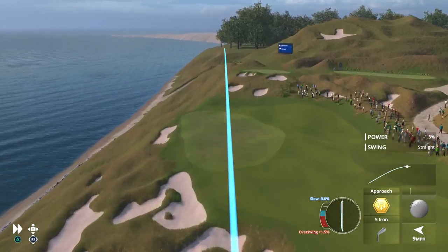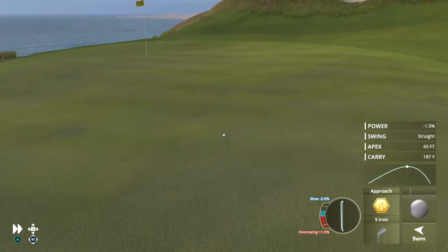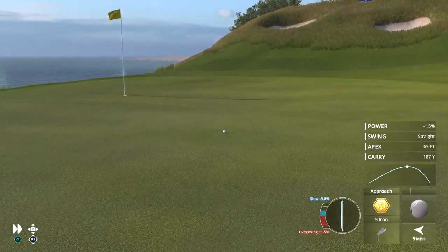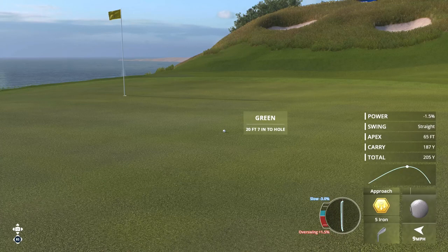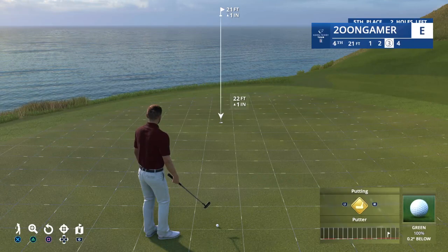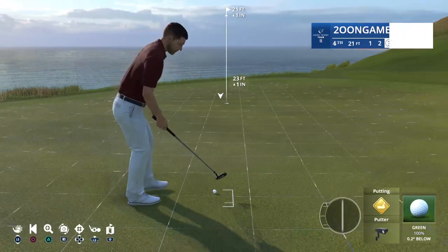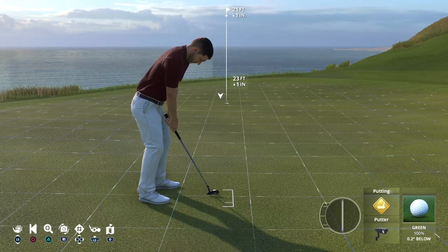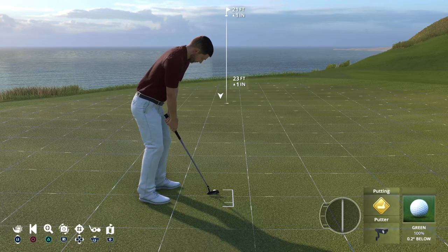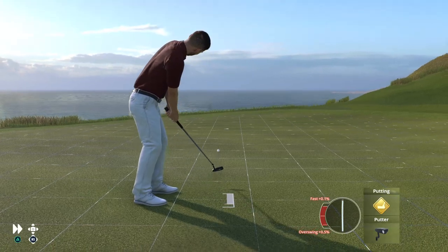Bit of a dodgy looking swing. That's good. Keep on, come on, keep going. Very nice. 20 foot, I'll take that. Look here at birdie. Yeah, it's just very slightly up the hill. I don't think it's going to move more than a ball or so to the right. All right, it looks more to me, but I'll go with what they're saying.